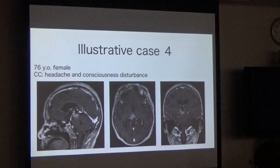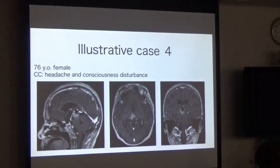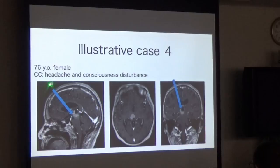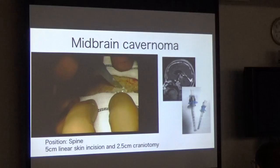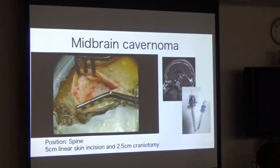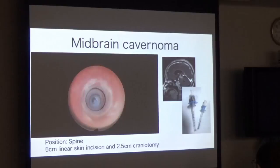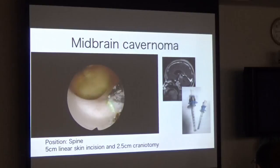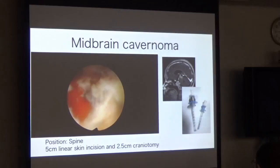And in this kind of patient, it's quite difficult to approach this area, the midbrain, I think. We performed a transventricular, transmonro approach to the cavernoma. I think 6 millimeter is small enough to insert through the monro foramen. We made a 2.5 centimeter craniotomy, like this. This is the lateral ventricle, and the monro foramen is here. And we can see the massa intermedia here. The cavernoma is behind the massa intermedia, so we cut the massa intermedia like this, and we can see the cavernoma like this.